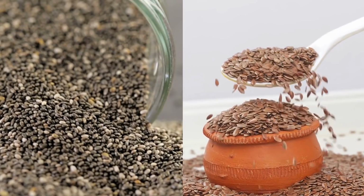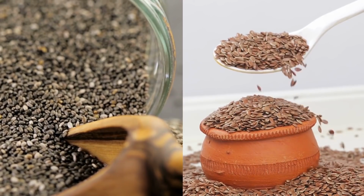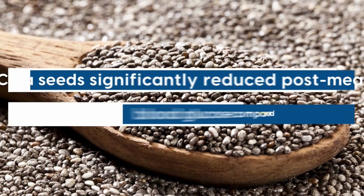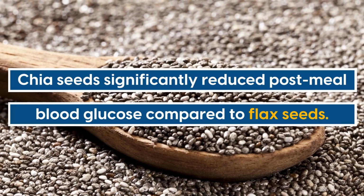A recent study compared the effect of chia and flax seeds on blood glucose levels. After feeding one type of seeds to 2 groups of 25 participants, the study showed that chia seeds significantly reduced post-meal blood glucose compared to flax seeds.